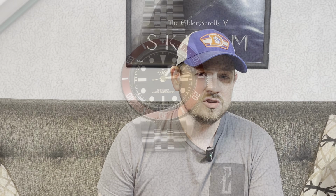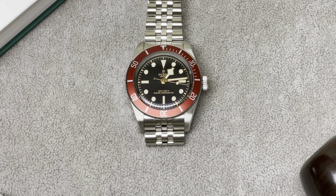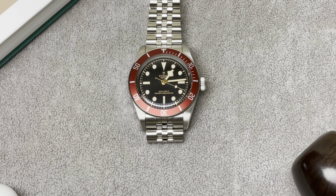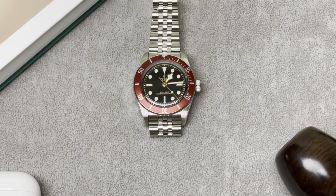I definitely recommend trying these on if you can, or if you've tried on similar size watches, you can kind of figure out from there. In terms of bezel, they really feel exactly the same to me. Tudor makes an amazing bezel. The 60-click bezel just turns perfectly buttery smooth, with a nice clicking sound. No complaints there. One other difference on case is going to be the height difference.